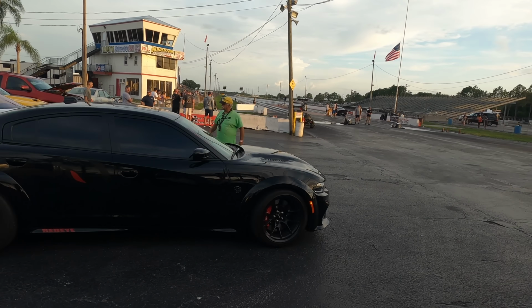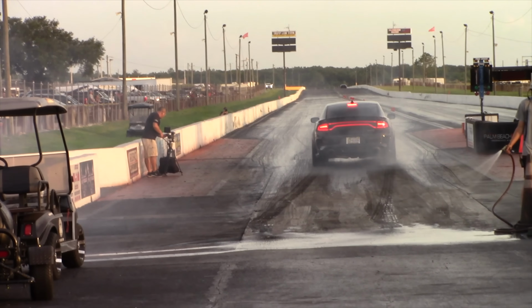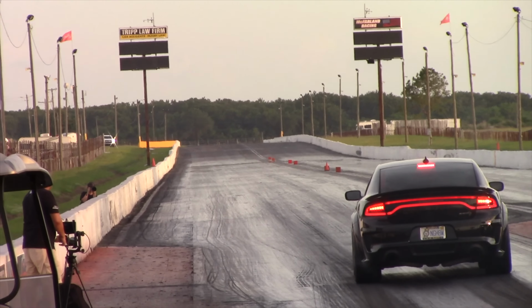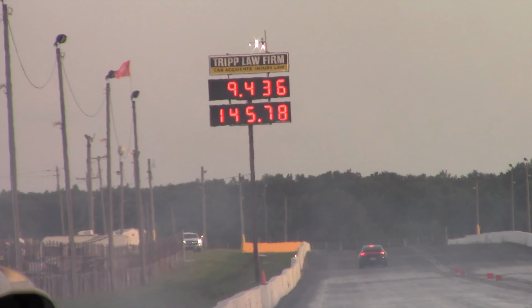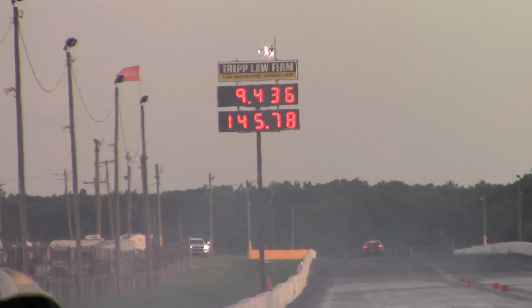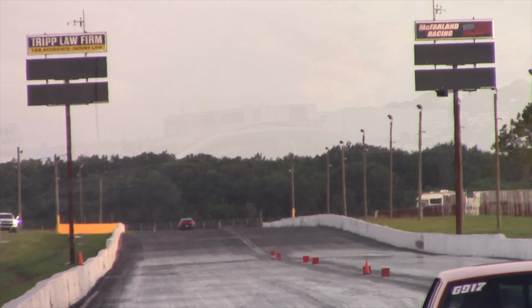Redeye is on nitrous now. This will be his first pass since he got it dialed in. At 145 miles an hour. I assume he hit the bottle on that pass, but should have been faster. That's about what he was running before he put the bottle on it.